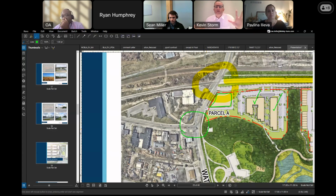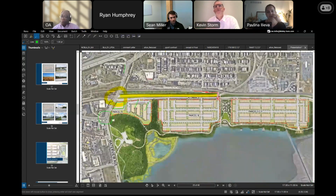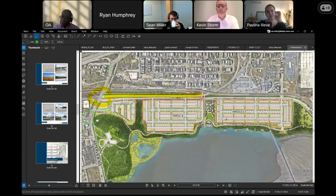Actually, one really quick last question: how many times a day and how long does the CSX train cross through the site? That is a very good question. I've asked CSX, and they don't necessarily pin down a schedule or a time, but my understanding anecdotally is that it happens a couple times a day.